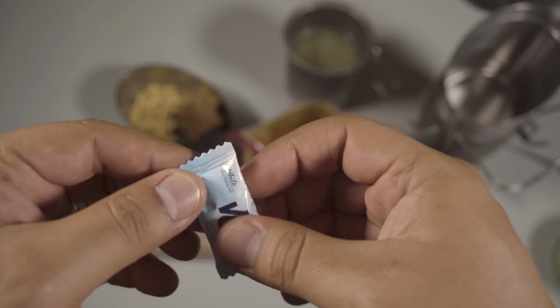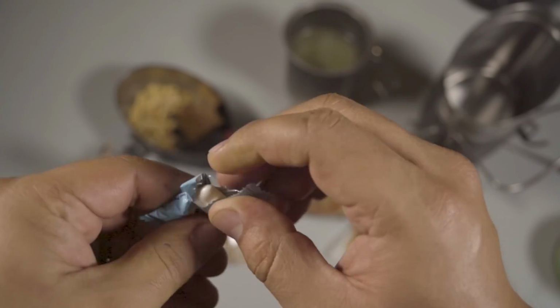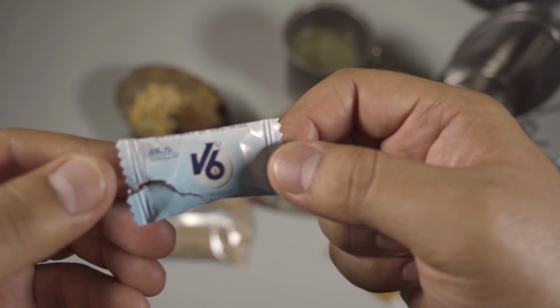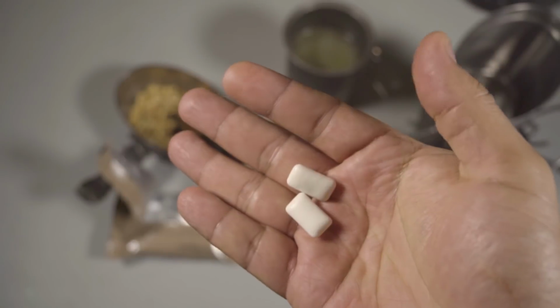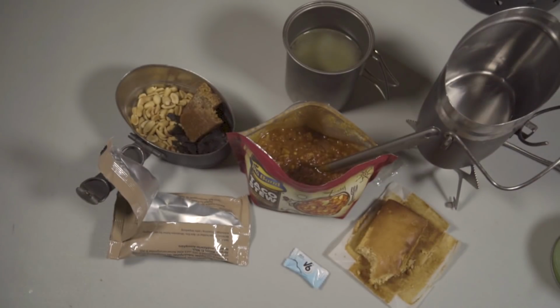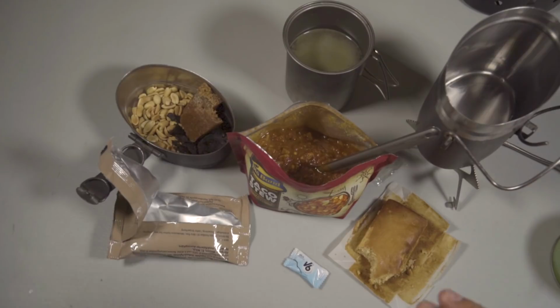And I guess we can have another mint. This time some gum. This is the V6 white peppermint. And it just looks like chiclets. Let's try it. Now those really pack a punch. They're super minty, super fresh. And I guess that was it.